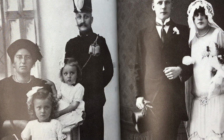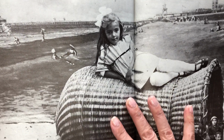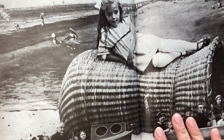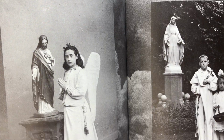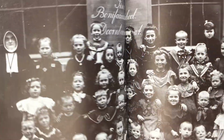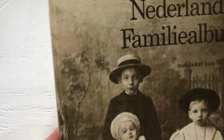I love, love, love these photos. Oh, look at this, with the family in the boats. Anyway, this is exactly what I was looking for, so I was very happy to find this one. And the cover, I can use the cover as well.